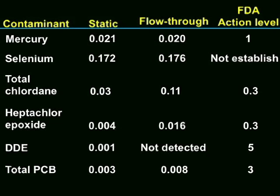What about the contaminants in this phase 2 paddlefish? Well, all the values were well below FDA action levels, which means they are safe to eat, although a phase 2 is probably too small to eat. But we have mercury, and we see the FDA action level is 1, and in either the static or flow-through, all the values were safe. Total chlorine was probably a little bit higher than in the static system, but it's still lower than the FDA action level.